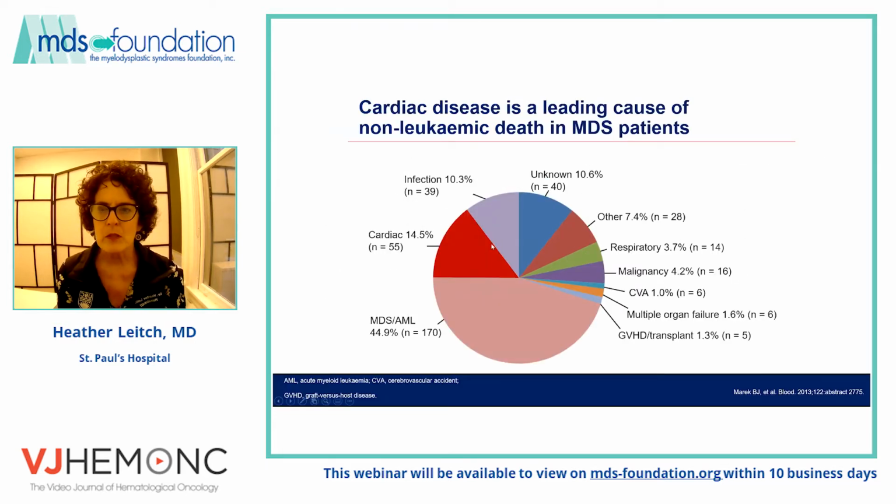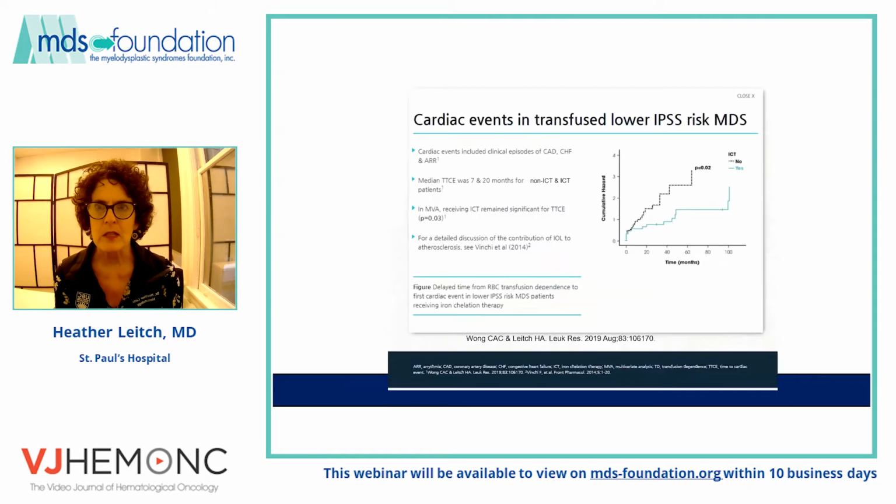Why is this important? This graph is one of several studies that shows that cardiac disease is a leading cause of non-leukemic death in MDS patients. The salmon is deaths from MDS and AML, and of the non-leukemic deaths, cardiac deaths are the biggest slice of the pie. Could this be from increased oxidative stress?